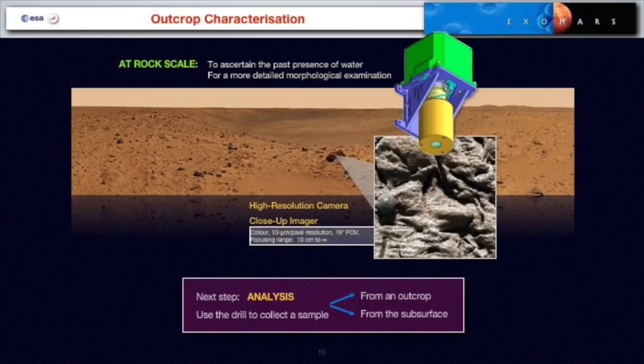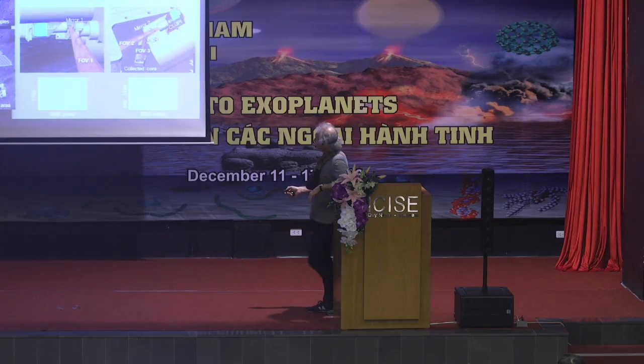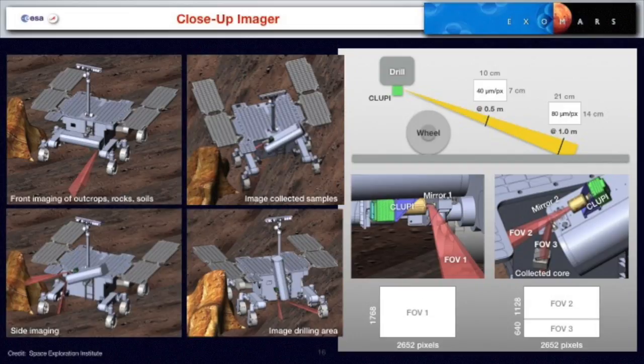When we are somewhere here, just close to the drill, there is a camera which is called CLUPI. This will be a close-up camera capable of imaging, not the samples when they are drilled, but the environment down to sub-millimeter resolution. Locally, we should have even 40 micrometers. The drill and all the things afterwards will take a lot of time, so we want to be sure before we start to make the experiments on samples of interest. The close-up imager is at the end of the drill, so it can work when the drill is deployed or before the drill is deployed.